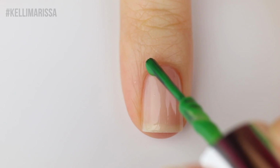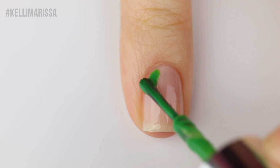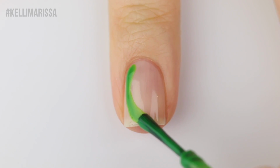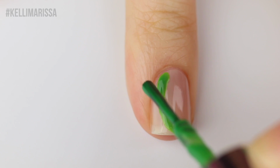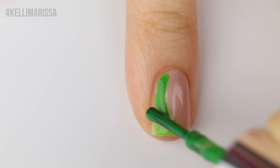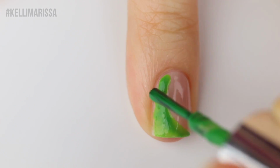So basically what I'm doing is I'm just taking the bottle brush and I'm kind of creating a little swoop on my nails. That is the best way I can go ahead and describe this. It's kind of like, I don't know, a really curvy L shape. It's just a weird, funky French kind of minimalist look, and basically just going to be filling it in.